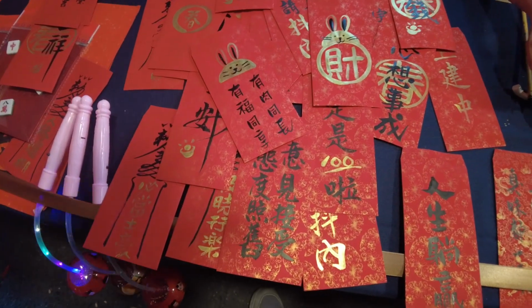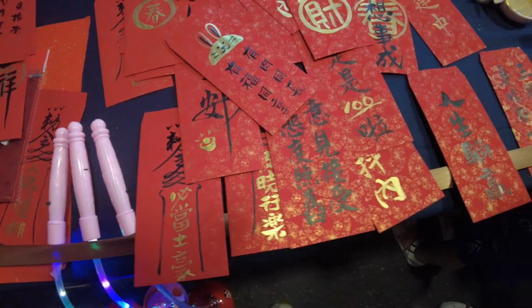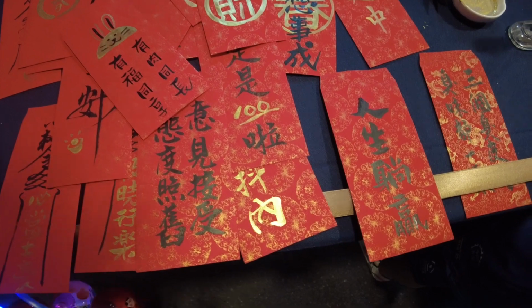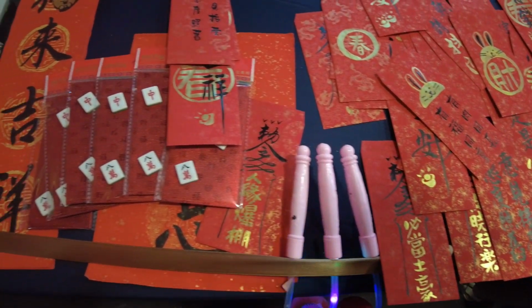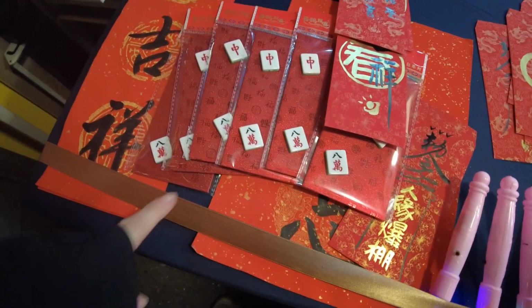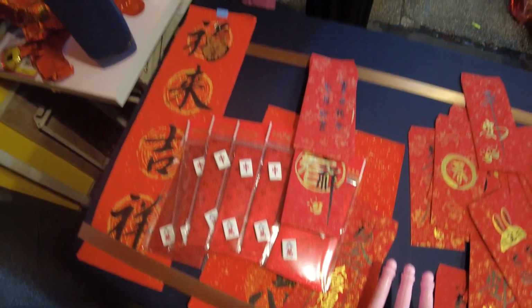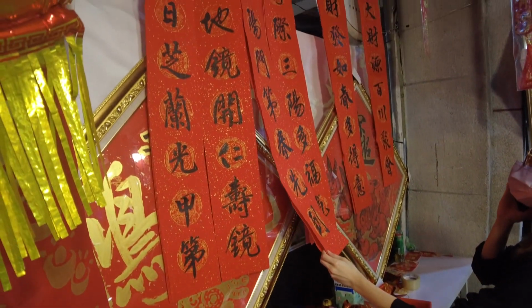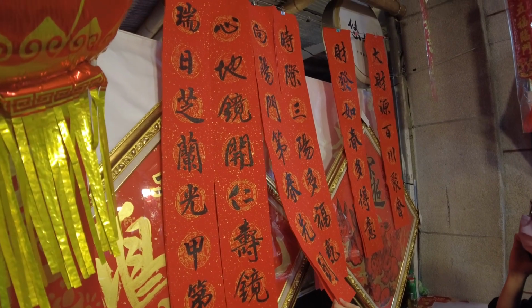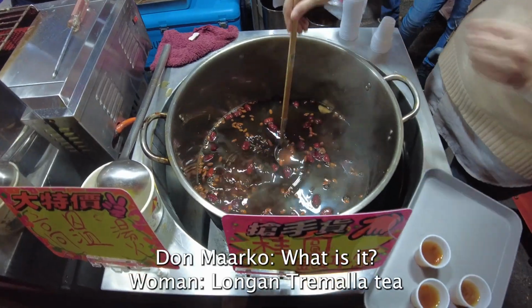Here they're writing New Year messages on the red envelopes. It's a tradition for Chinese New Year. You can write all different kinds of messages, whatever you want. These are like little mahjong pieces, probably for good luck or something. Up here, they've got the big signs. These are for hanging on your door and your wall and that. The shishama.